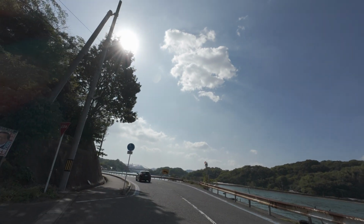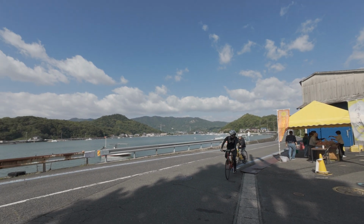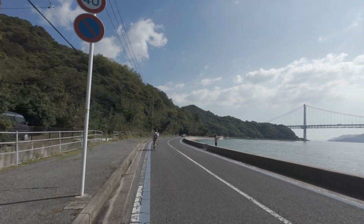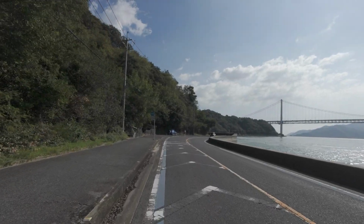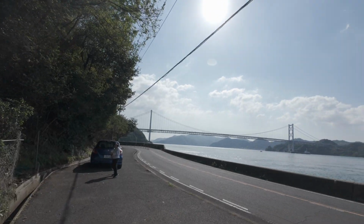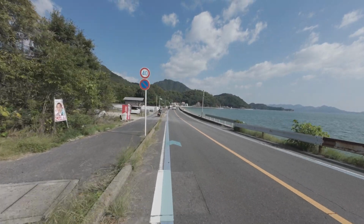First we stopped for some Onomichi oranges from this orange stand, but I forgot to film any of it, so here's a photo of one. It will be a recurring theme, unfortunately, of me forgetting to film a lot of things, but at least we have the biking.